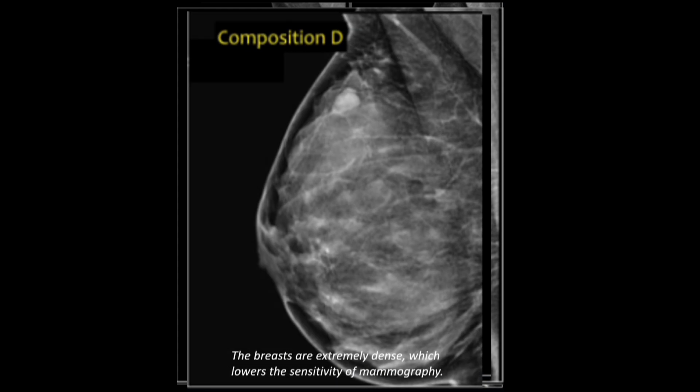Then we have composition D. Sometimes we say we can guarantee this until you leave the hospital. It's fibroglandular tissue between 75% and 100%, and this is less sensitive on mammography. It's very hard to assess actually, and the likelihood of missing something in these types of breasts is quite big.